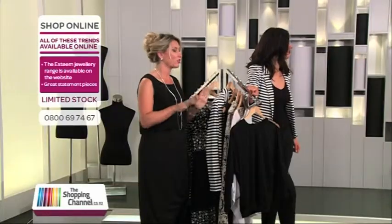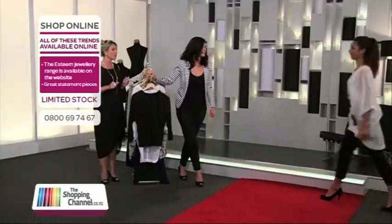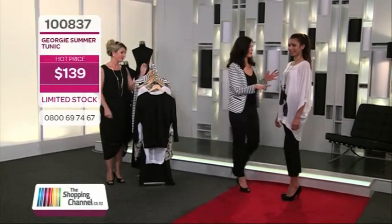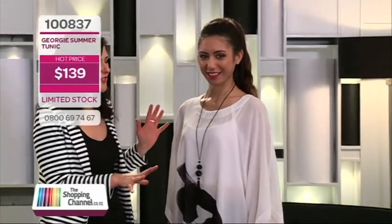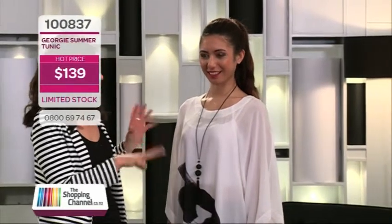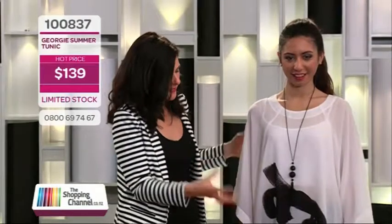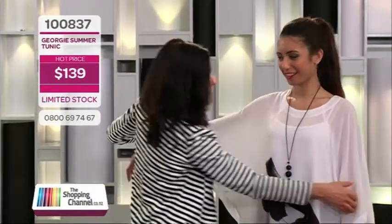Okay, so that's great. All black, loving that. Let's look at a bit of black and white. So this is a favourite, back by popular demand. We love tunics in New Zealand. This is the graphic tunic. White with one big sort of Eastern graphic on it. Nice and loose. It's got a gorgeous bat wing.